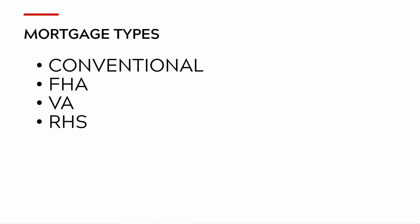VA and rural housing: for a VA loan, you have to be a veteran or a surviving spouse of a veteran to qualify. And for rural housing, you have to purchase based on the actual area off of the USDA's website to be able to qualify. So you're restricted on where you can purchase with that program. Down payment programs are available with most of these programs. So if you want to know more about that, let me know.